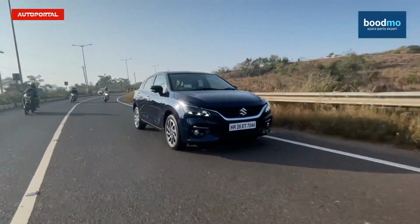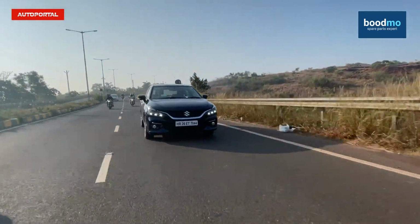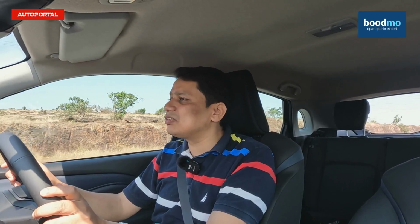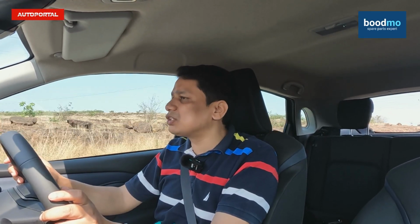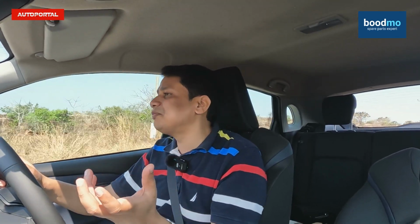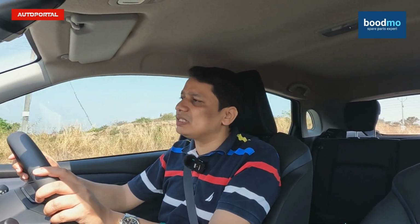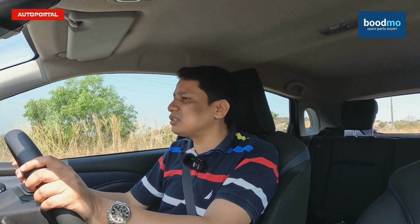So it's a tried and tested gearbox with this engine. And I have to say that even on the Baleno, it works quite well. Now, the reason Maruti introduced the AMT instead of the CVT is because of cost efficiency. They wanted to save some cost. And the CVT technology was only used on the Baleno in the range. So obviously it helps Maruti save cost, which ultimately means that you end up saving cost.